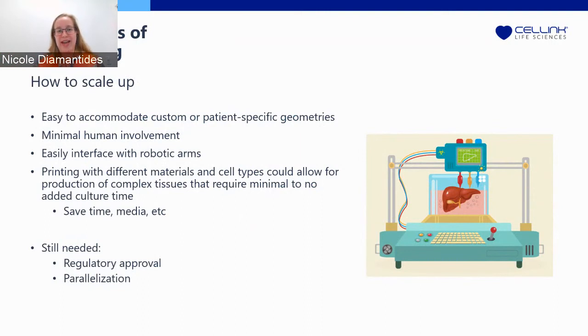But of course, we know we're not there yet. Biggest issue in terms of anything that's going to be used as a therapy is regulatory approvals. And also things like parallelization. So right now we have one BioX that can print one construct in X amount of time. So if I want to print 100, do I need 100 BioXs? Or is there a way to parallelize these printers so that you can have multiple going at once without having actually different physical machines? It's actually incorporating them into more of a manufacturing assembly line setup.